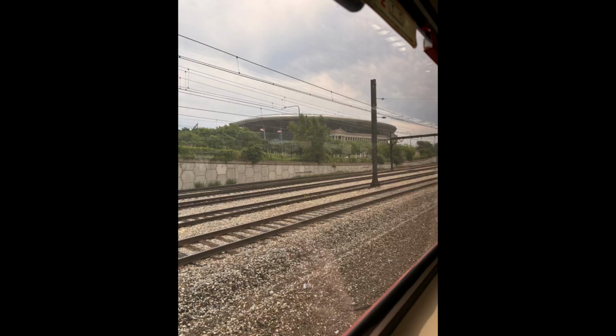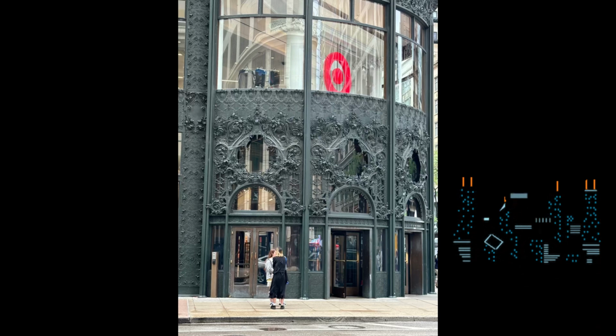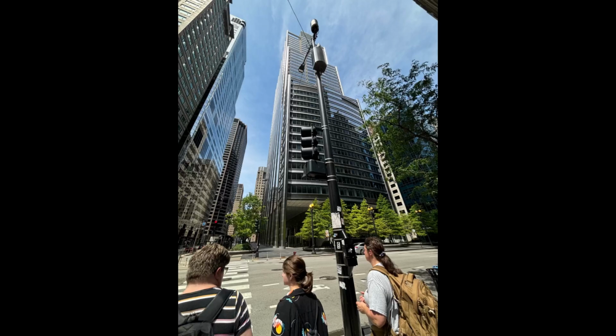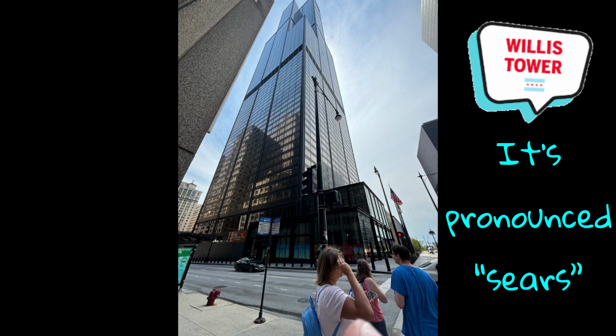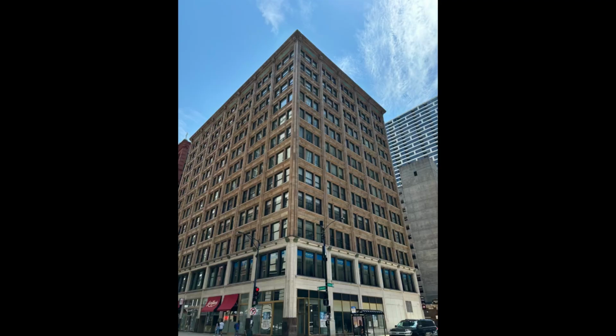The train ride was a quick 35 minutes, and then we get right to the heart of downtown. Look at all the beautiful building architecture that you can see. This building is the Willis Tower, also pronounced Sears. Funky blue art on the side of the building. I would have gone up, but I'm too afraid of heights.